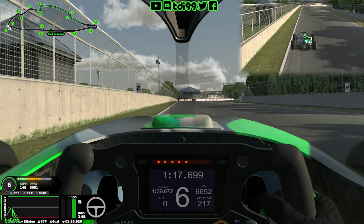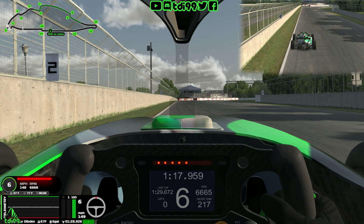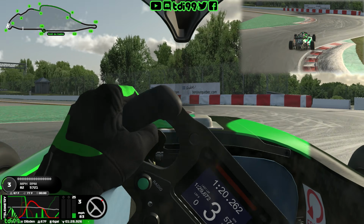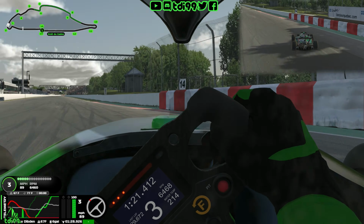So hunting for the braking zone, we are using this 2 marker right here. Just as we get to it, stand on the brakes. Now we can take a lot more speed in here than we think, but do not hit the white curbs. It really unsettles the car in this one. Try and just get the red and white and you'll be fine.